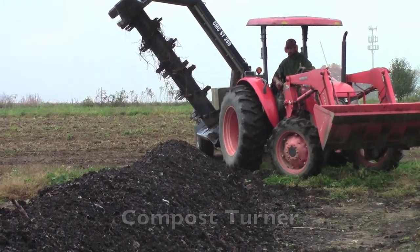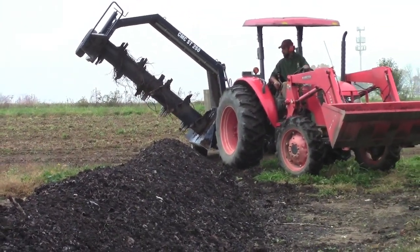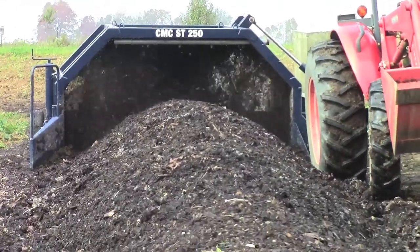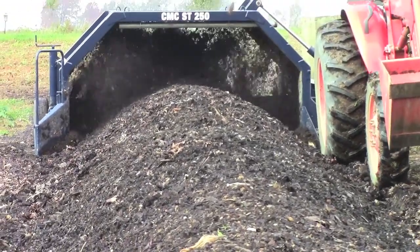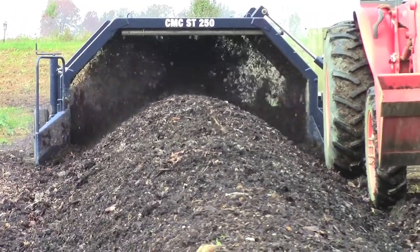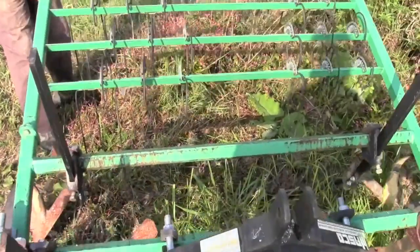The farm also owns a compost turner. The turner acts as a mixing device for the compost piles. The turning process introduces oxygen into the piles, which in turn helps speed up the decomposition process of the organic matter. The compost turner, which is the farm's most recently purchased attachment, will further enhance the composting program and make it more productive and efficient.